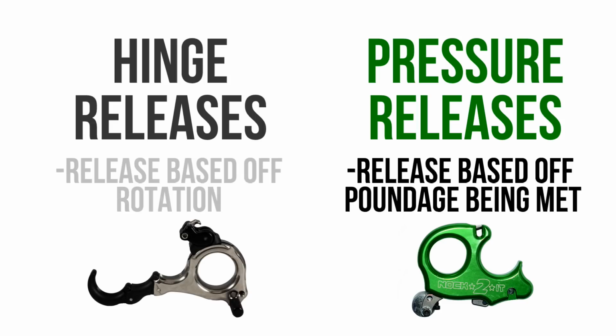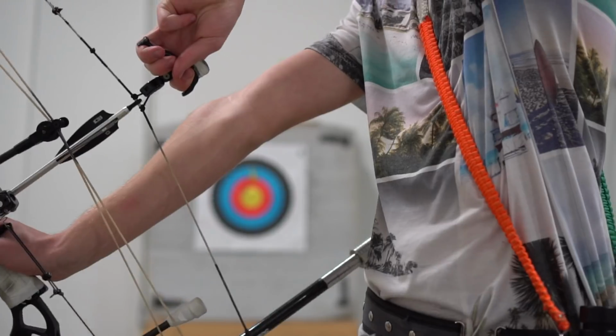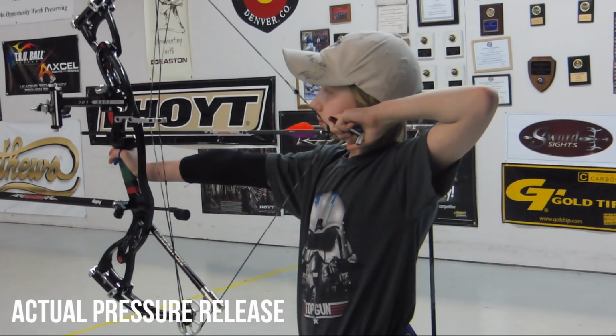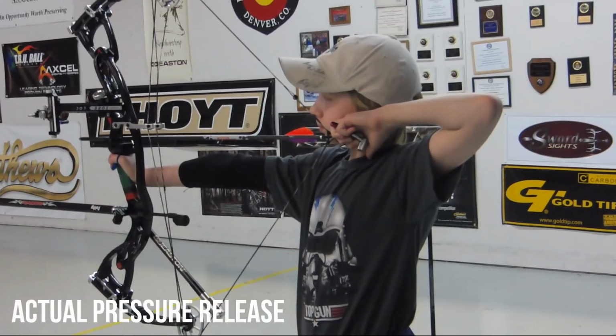Pressure releases, on the other hand, initiate based off of a specific poundage being met. So you can set the release to go off once it hits 20 pounds, for example. You keep pulling, and as soon as you hit that pressure limit, it lets go. The problem that archers and bow hunters face is not only the sheer number of releases out there, but the fact that your release choice can affect so many other things.